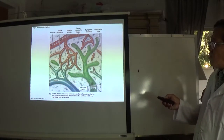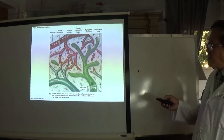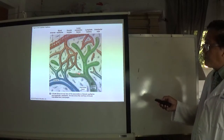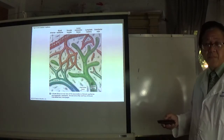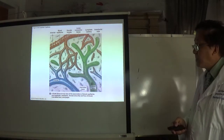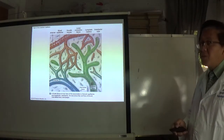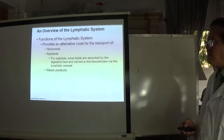The fluid inside will go into the space between the cells, called the interstitial fluid space, which contains fluid, and the fluid is drained by the lymphatic capillaries that will go into the lymph. So if there's a problem in that movement of fluid, then you end up with edema or swelling, because you're not able to drain the fluid from the interstitial space. That's a very important thing to remember and understand.